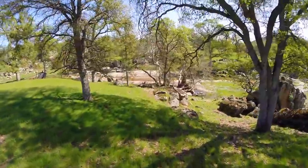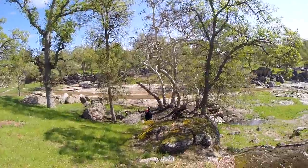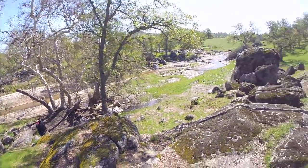Look at this guy trying to be sneaky. You're FSC, right? Okay. After several waves of attack, our team finally captured the village.